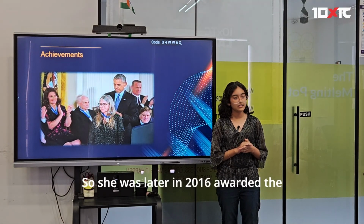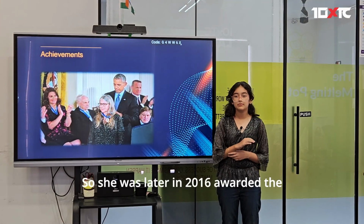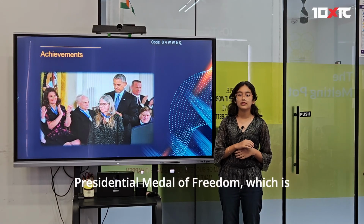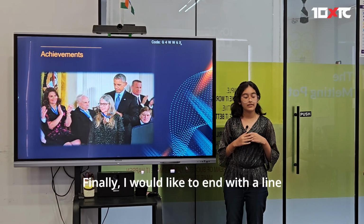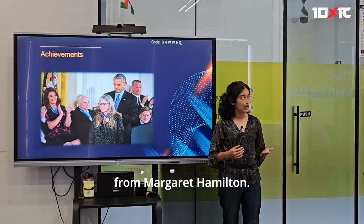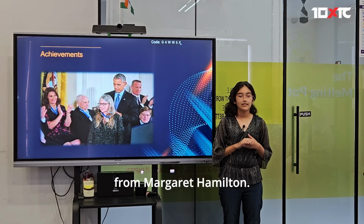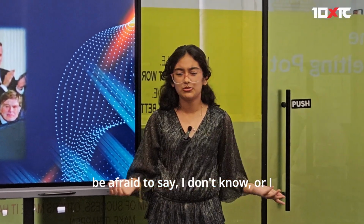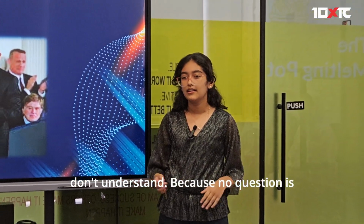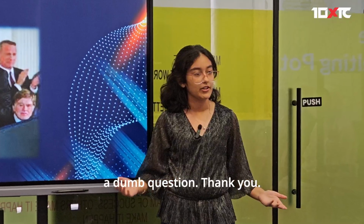She was later, in 2016, awarded the Presidential Medal of Freedom, which is the highest civilian honor that the US can bestow. Finally, I would like to end with a line from Margaret Hamilton. Never let fear get in the way, and don't be afraid to say, I don't know or I don't understand, because no question is a dumb question.